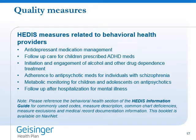GHP has created a comprehensive HEDIS information guide which includes descriptions, coding, charting, and exclusions for these and other measures. This guide is posted on Navinet and is a valuable resource for providers.